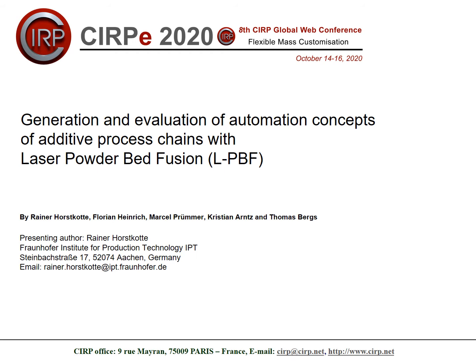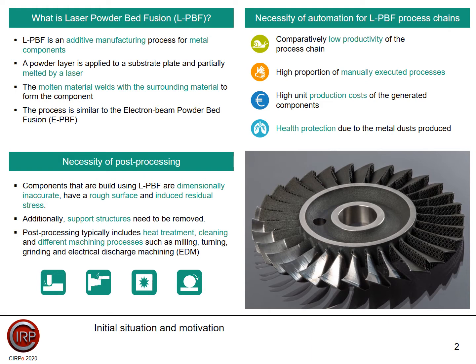To explain shortly, what is Laser Powder Bed Fusion? It's an additive manufacturing process which is focused on the manufacturing of metal components. The component is built layer-wise out of the powder bed, and layer by layer the powder is melted by a laser, and so the component is built.